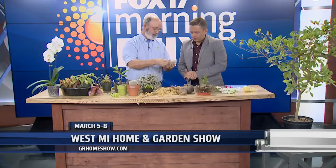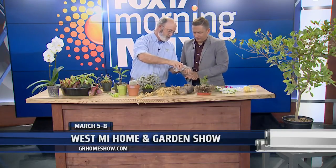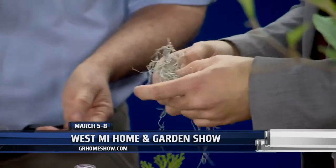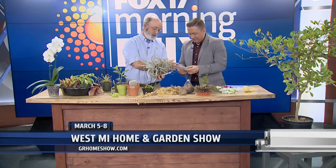Spanish moss, right? There's no roots on this. So if you get some water and you just touch the leaves a bit, it starts to turn grey and it starts to turn green. Oh my. That did not take long at all. Not at all. Wow. This is a big brother. It's the same family.